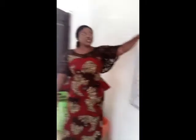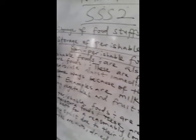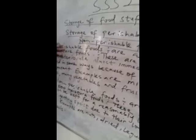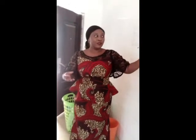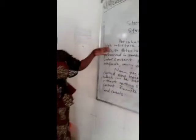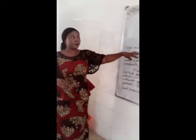So today, still under storage and preservation of food, we are going to look at storage of perishable and non-perishable foods. That leads us to: what are perishable foods? Perishable foods are also called high moisture foods, foods whose water content is very high. That is the meaning of moisture: the water content is high.